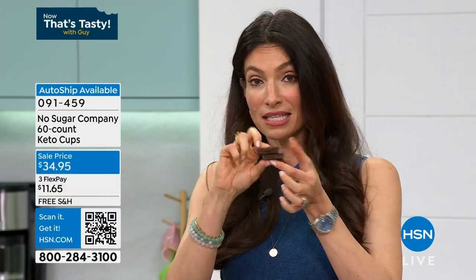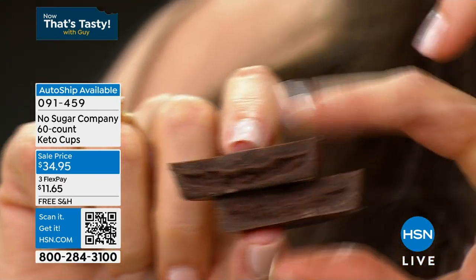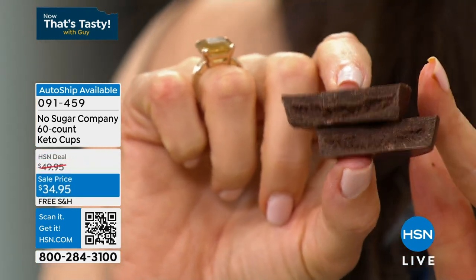Now, this is the fudge brownie I wanted to show you. This is the one I put at the bottom of my coffee, and with that manatee coffee we just had on air, that would be a brilliant mocha coffee to have. If you like hot chocolate, right? It's like a truffle.